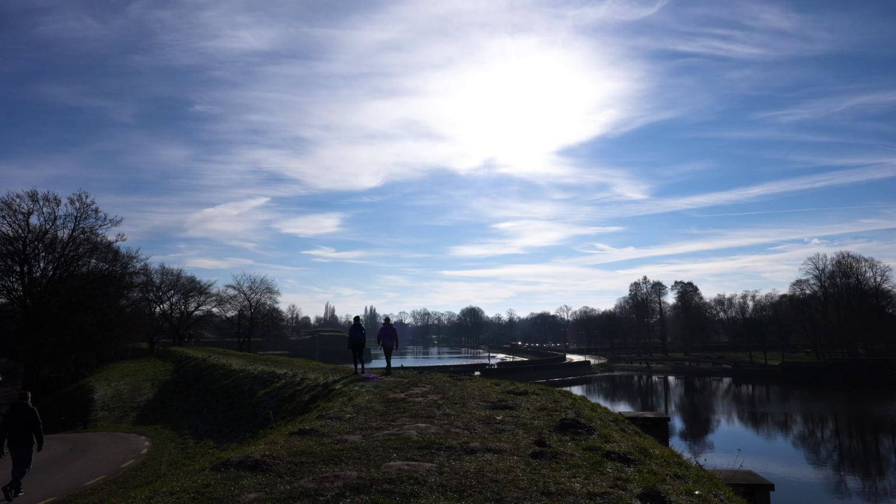So we're at Naarden Fortress, which is 20 kilometers from Amsterdam. Naarden Fortress is one of the best preserved fortified towns in Europe. We're gonna walk the yellow route, which goes all around the city. And maybe in the end, we're gonna visit the city center as well, with a lot of old features.